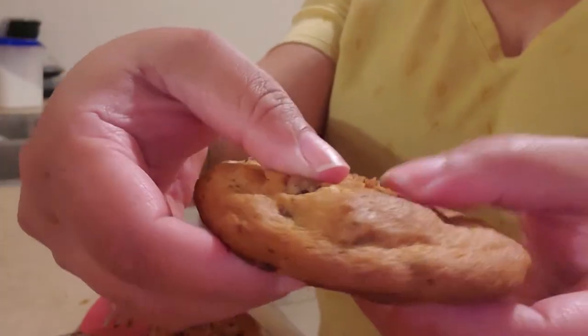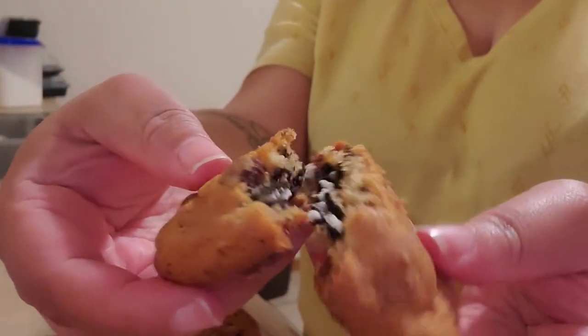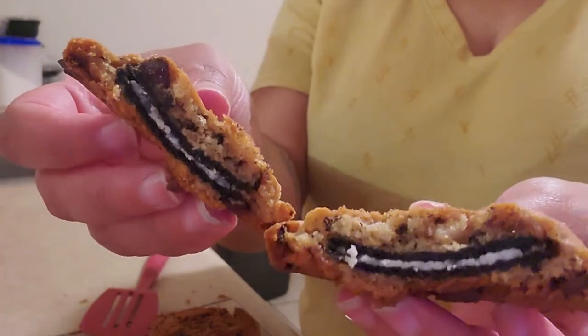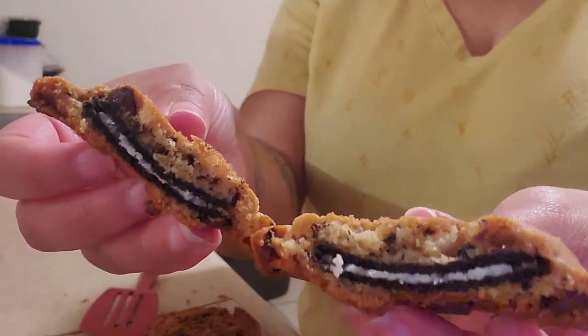So I broke it apart, and I didn't think the Oreo was going to be intact, and that was amazing for me. The Oreo cookie was submerged into the cookie dough and left the icing in the middle. It was just really cool to see that stuffed Oreo in the cookie. I don't know why, but it did look really cool. And the taste, oh my god, it just upgraded a regular chocolate chip cookie. Why haven't I thought of this before? To put an Oreo in a chocolate chip cookie.